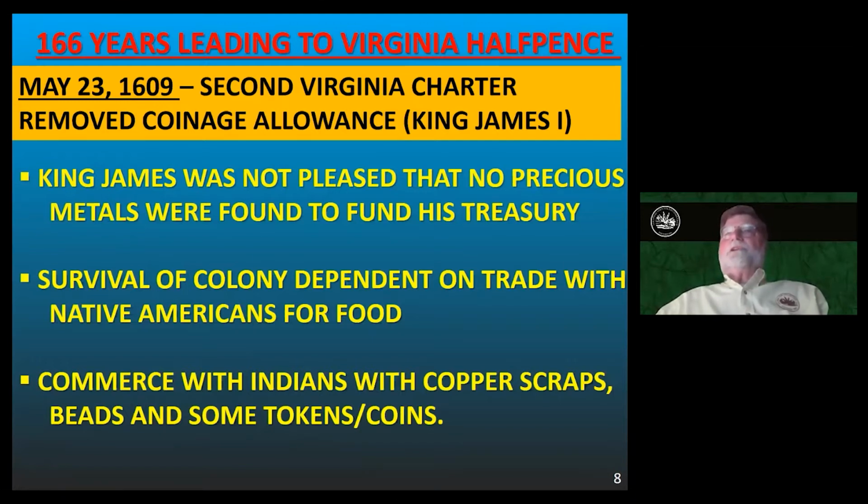that removed the ability to make coinage, but also made a lot of other restrictions, stipulations. So for this colony, this developing colony of people who really were innocent in regard to their knowledge and abilities in developing a new colony, survival depended upon them being able to trade with the Native Americans for food.